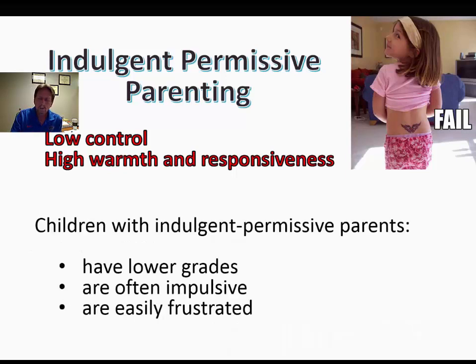Okay, so children with indulgent permissive parents have lower grades, are often impulsive, and easily frustrated. Once again, all this makes sense when you consider the dynamics of this parenting style. They have lower grades for two reasons. Well, the big reason is that rules aren't enforced to get good grades. Good grades aren't really held to high standards, so why should the child try so hard? They're not going to get disciplined for lower grades, so why not?